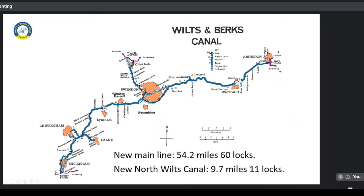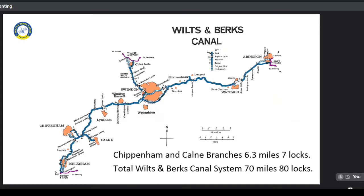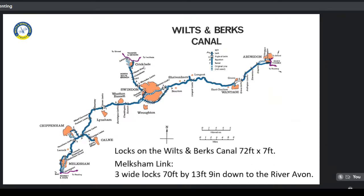So there's a new main line, 54 miles long, 60 locks. North Wilts is 10 miles and 11 locks. So Chippenham and Calne branches add more miles and locks, giving a canal system of 70 miles and 80 locks. So the key thing about this is the locks on the original Wilts and Berks, and for most of the time will be 70 foot by 7, so it's going to be a narrow canal. However, the Melksham link has got 3 wide locks down to the River Avon from the Kennet and Avon.